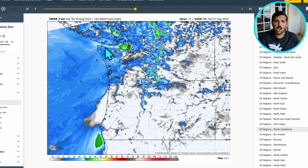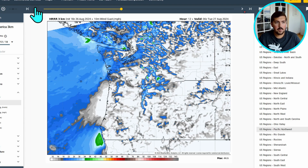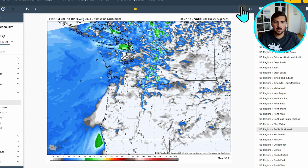So it creates this channel of wind that goes right into Whidbey Island, the southern San Juans, and also parts of Port Townsend, Port Angeles, the northern Olympic Peninsula. It might even reach western Skagit and Snohomish counties during the strongest times. We can see it really comes in right about 11 p.m. to midnight. Some models have it a couple hours later, and it's kind of hard to pin down exactly when these occur as they're localized features.